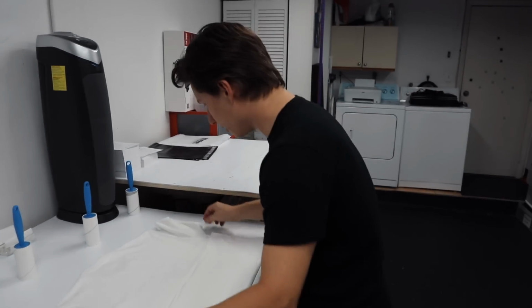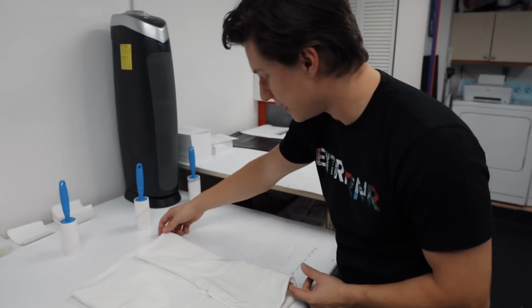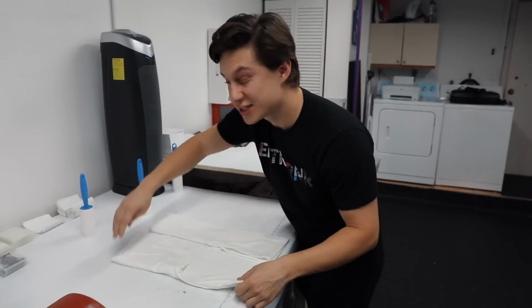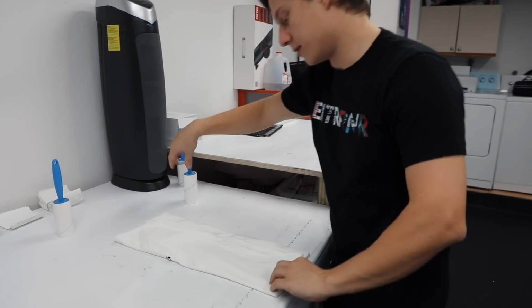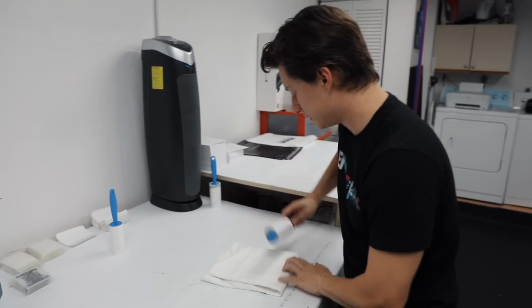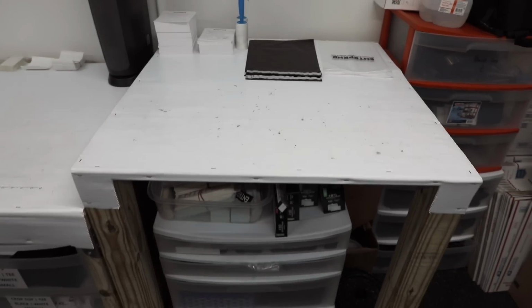So we fold halfway up, sleeve, make it nice and rectangularly thin. Lint lick a little bit more if you see anything. It's a process. Go like this, all right. Make sure the design is aligned, fold in half, and we have an Entrepreneur t-shirt ready for shipment.